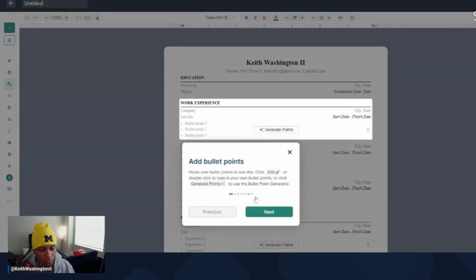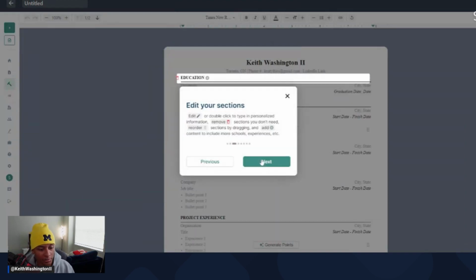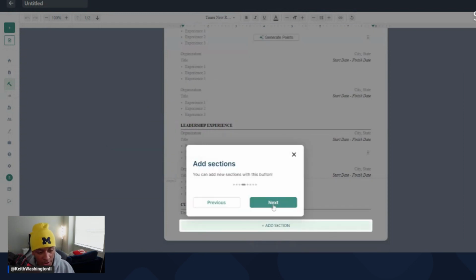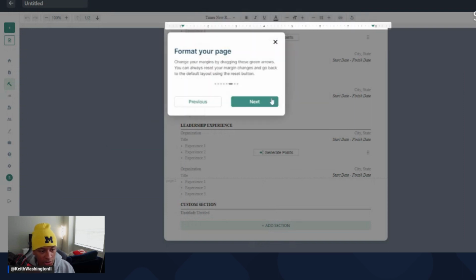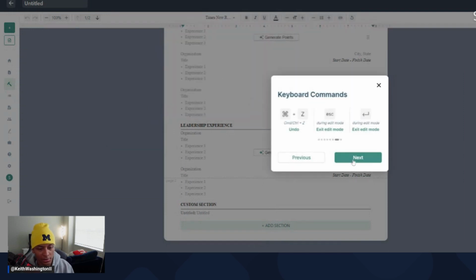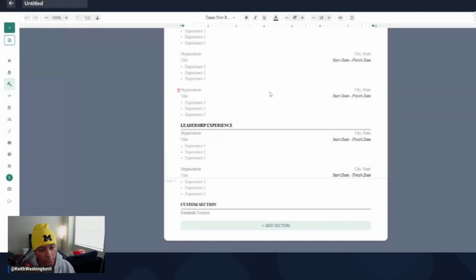Welcome, begin. So we've got bullet points right here. Create the bullet points where you can put in your role, and it'll generate bullet points and give you a great summary of your experience in that role to put on there. It looks great. Amazing. Of course, your education, and then you can add a couple sections at the bottom, a text editor just to switch it up a little bit, format the page, keyboard commands, yada, yada. And then at the end, you can download your resume in a PDF form or a document form.